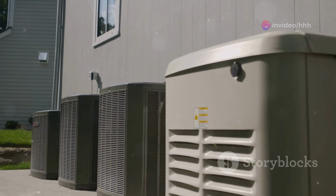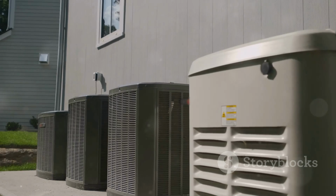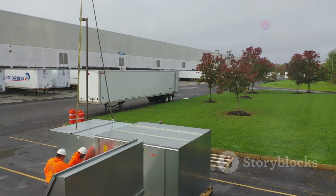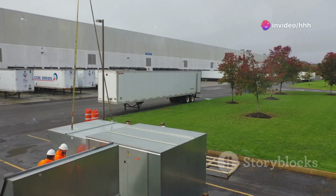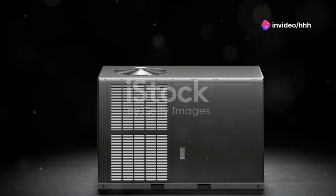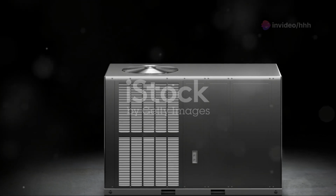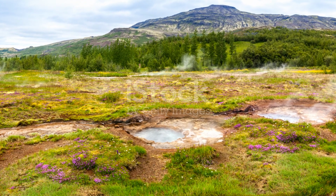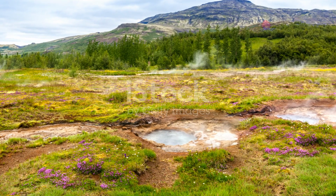Geothermal heat pumps consist of a loop of pipes buried underground, a heat pump unit, and a distribution system. The loop system circulates a fluid that absorbs and releases heat as it moves through the pipes. Installing a geothermal system involves drilling or digging to place the loop system in the ground. This can be done vertically or horizontally, depending on the available space and geological conditions.